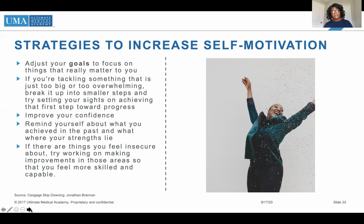Really improve your confidence. And you can actually improve your confidence through affirmations, right? Remind yourself about what you've achieved in the past. In one of our discussions in this class, we talk about what have you done in the past that can remind you of what you're able to do today and in the future. So if in the past you got your high school diploma, or you were able to build up your family, or you were able to overcome a health struggle, use that as motivation to remind you that just as you were capable of doing it back then, you can do it now.